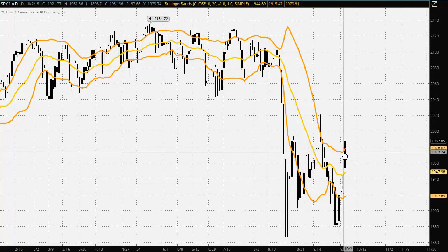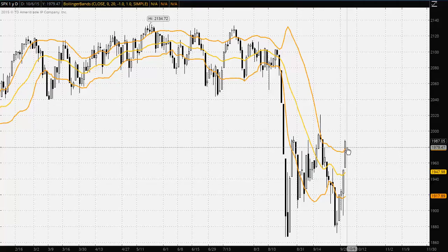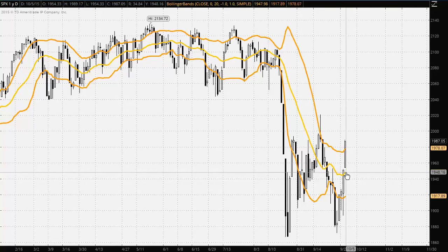Looking to the upper band as well, 1978 is where it trades at the moment, looking to that to hold as potential support, but if we see the sellers come back into the market and breach down through there, we could see an eventual retest back down to the middle of the bands at 1947, 1948.